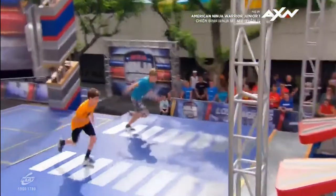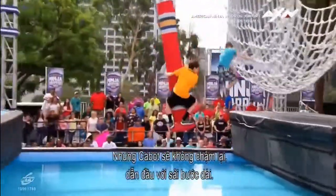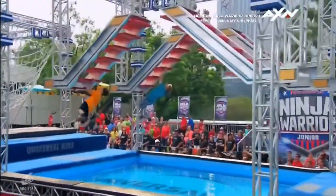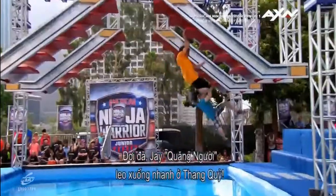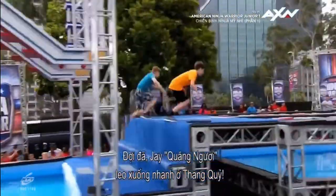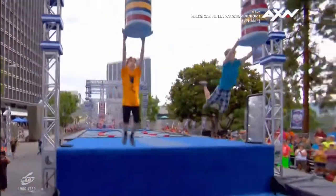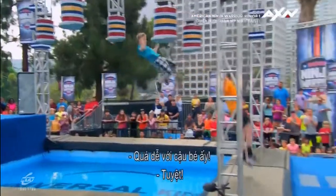Both strong coming out the gate. Jay is running for redemption. Wow, but Cabot's not slowing down, taking the lead with that big stride. I'm telling you, he's powered by that maple syrup, man. I'm going to get a bottle of that, and I'll see if I can move this fast. But wait, Jay Lachey speeds down those double steps. They're back to even. Oh, what a jump for Cabot. But Jay Lachey with the amazing single swing move. This is his game. Yes.